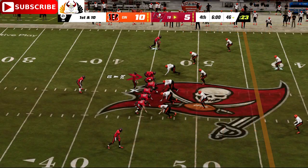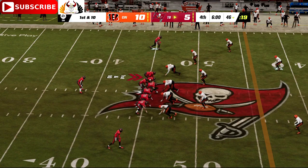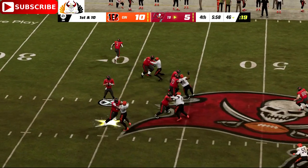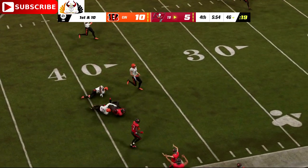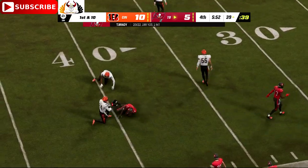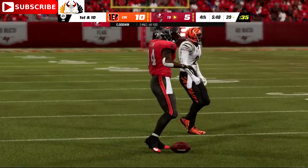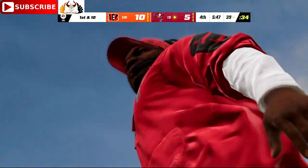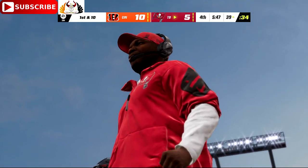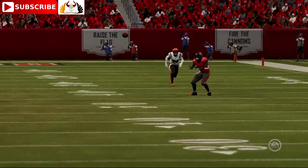Back-to-back good plays have them on the move on first down. To throw, it's Brady. Right back to Chris Godwin. And he'll be brought down inside the 40-yard line. Well, this is where reading defenses and practice time comes into play. You've got to know what you're running versus zone versus man and how to run the proper route. And they just executed that one pretty well.